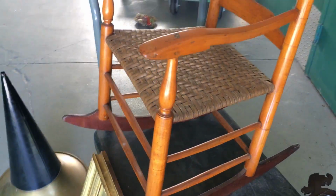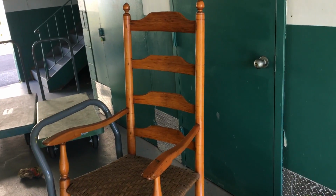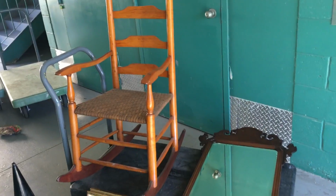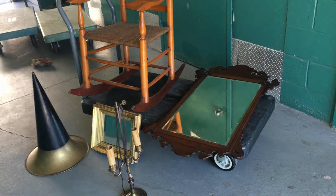That is a nice rocker. Shaker style rocker, and in the right home with a certain decor, that would be a lovely piece. So I'm really happy with what I've purchased here.